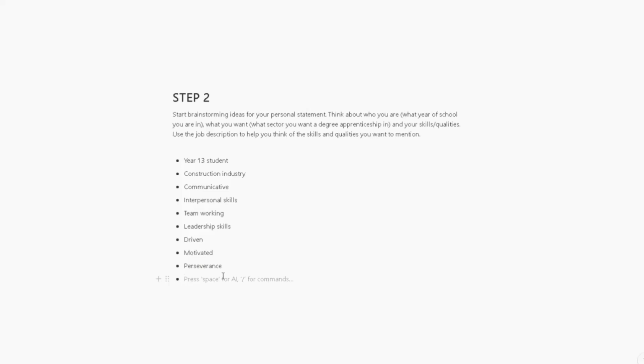So you see how easy that was? Just write who you are, what you want, and then a couple of skills, and then you can move on to the next step. Simple as that. So, step 3, write your personal statement. If you've done the previous step and thought of the specific skills and qualities you want to put in, this should be easy. So only 3 or 4 sentences, don't overthink it.